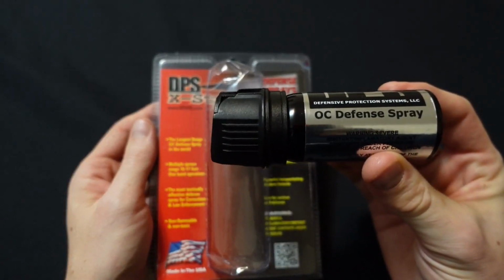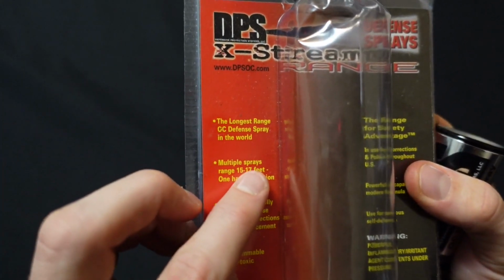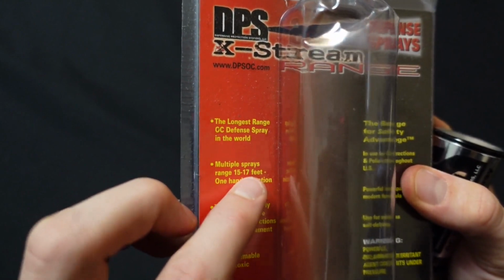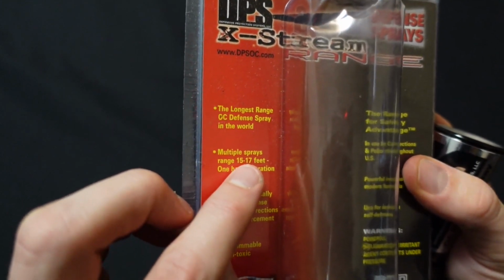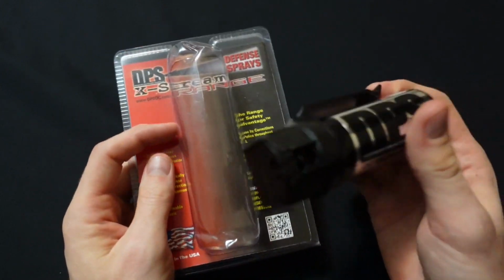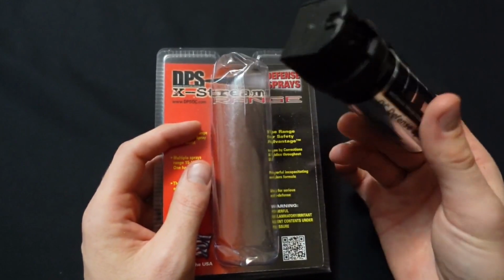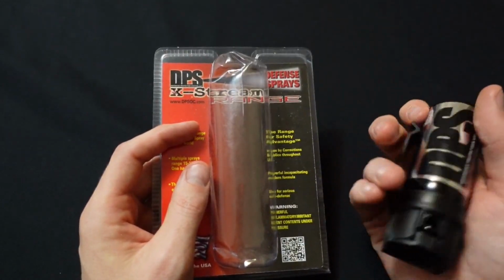Like you saw, this pepper spray shoots a very long way. My pepper spray exceeded the 17 feet that the package says it can go. I suspect what they did is they didn't want to oversell their product. So they said 15 to 17 feet because that's what all of them can do, and I just happen to have one that can go above 17 feet.